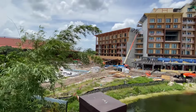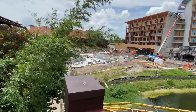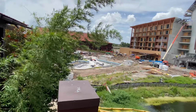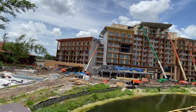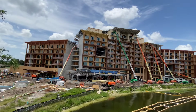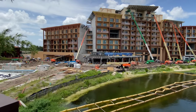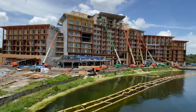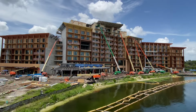We have made our way to the tower. Right over there is the pool coming along nicely. Very nice work. You can see the rails going in on some of the area. They're up there working on the canopy. This down here, I cannot wait to be down here and see this. Looking good. The colors are coming along nicely, starting to fit in with the Polynesian.